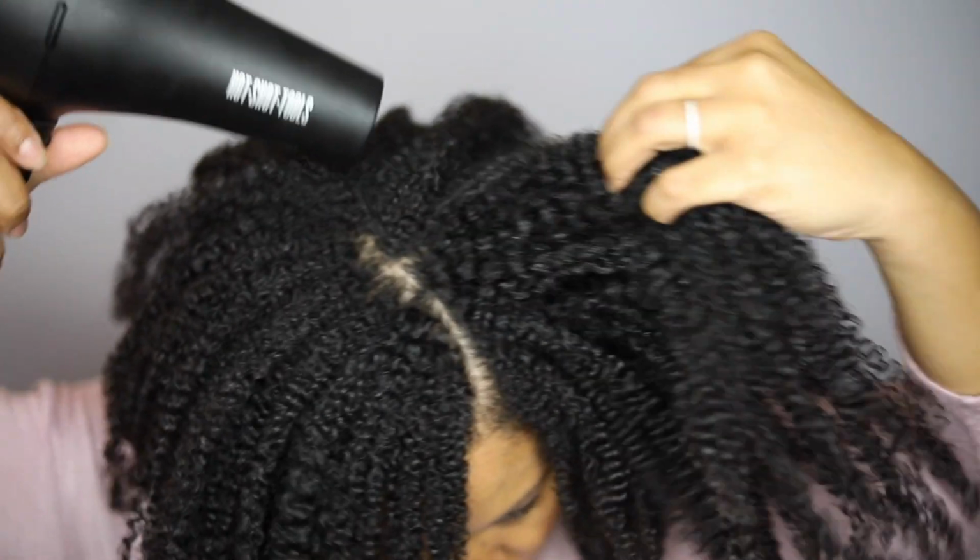Now, to add even more volume and movement, I'll take off the diffuser attachment and blast my roots with a little heat.